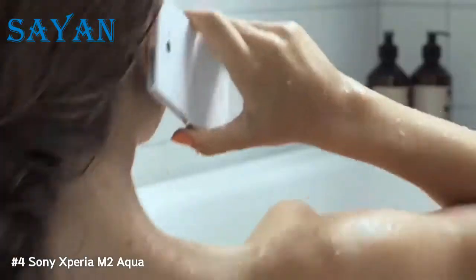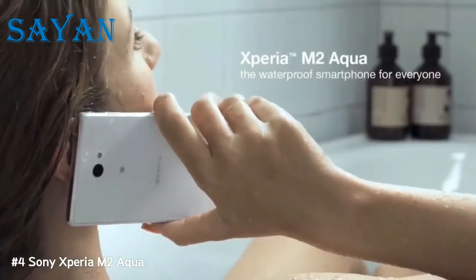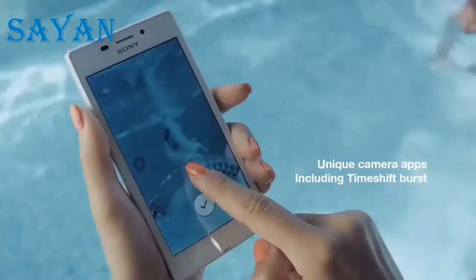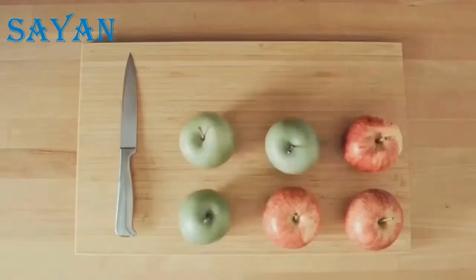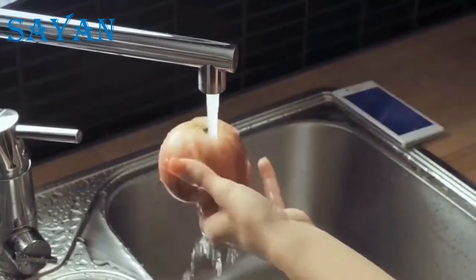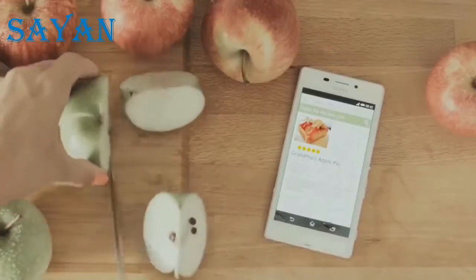Xperia M2 Aqua. Finally, a waterproof smartphone for everyone. With Sony technology and unique camera applications, you always get the photo or video you want, even underwater. Premium design, ultra slim, waterproof.